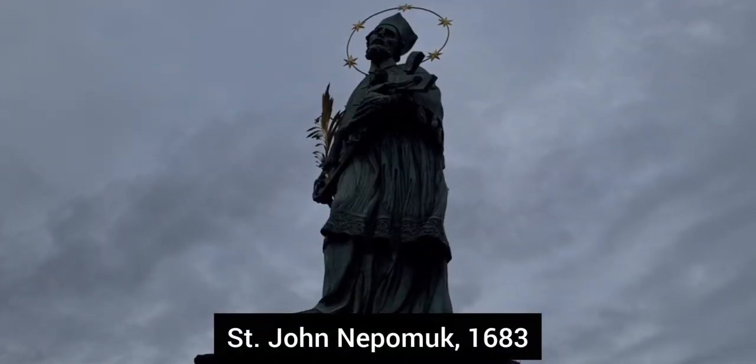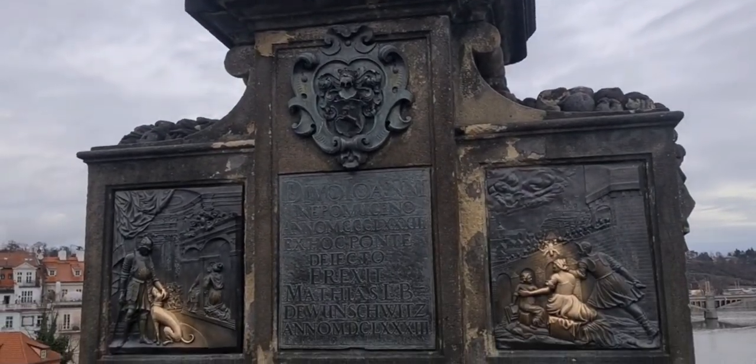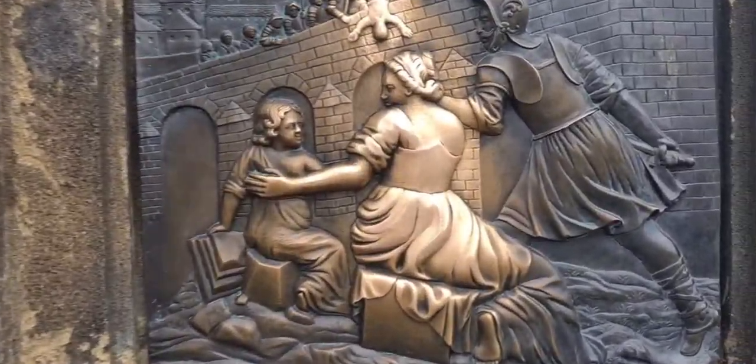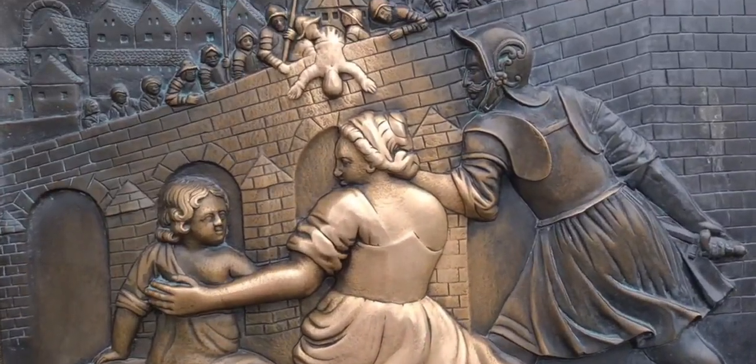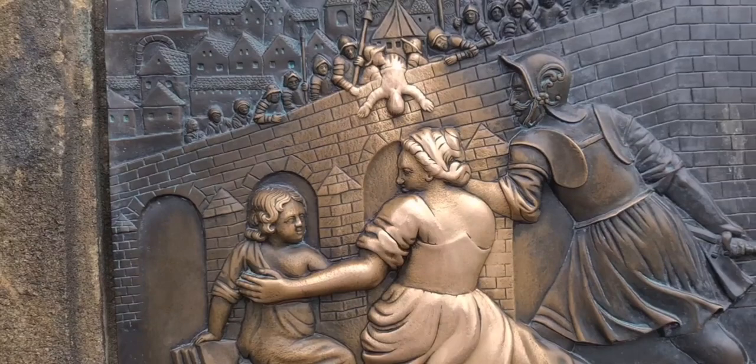This is a statue of Johannes of Nepomuk. In 1393, St. John was arrested by King Wenceslas IV. The suspicious king killed St. John after he refused to reveal the confessions of the queen. Then they threw him over the bridge into the Vltava River.